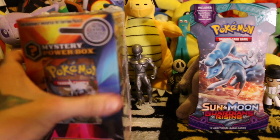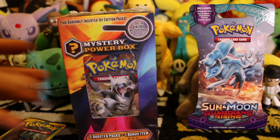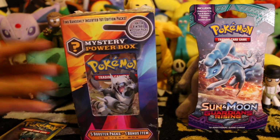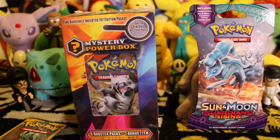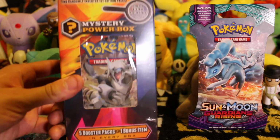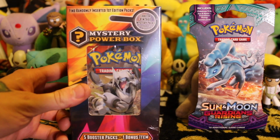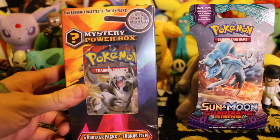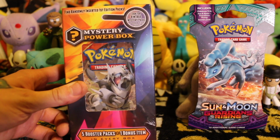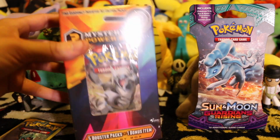But as you can see, it comes with 5 packs. And what's weird is the first set of these that I saw people opening, it came with 5 packs, and then if you got a vintage pack, it included an extra pack. So you would receive 6 packs overall. But now there was another shipment of them, or they went and made more, and I believe if you get a vintage pack, you only get 5. But right here it says plus 1 bonus item, but I think that's just the coin that comes with it, because it comes with a little coin in here.